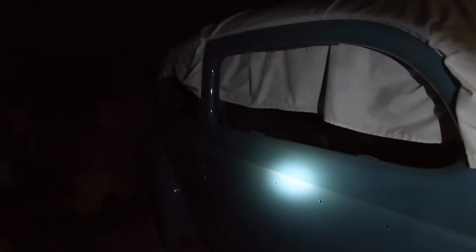Looks like a 40 Ford two-door sedan. I think that was presidential blue. Is that the color of it? Yeah, I can't remember. There's everything else for it over there. Yep, fenders are over there. There's that iconic 40 Ford dash. There's the spare tire and the tire ring.